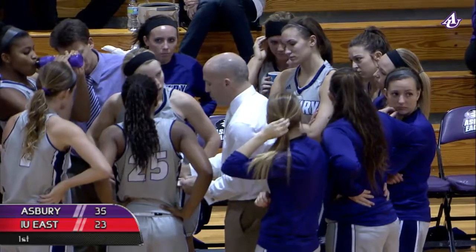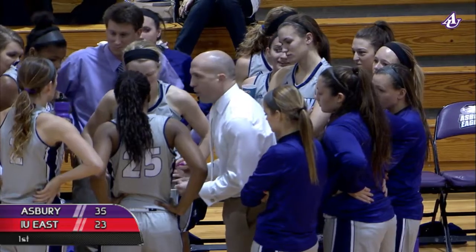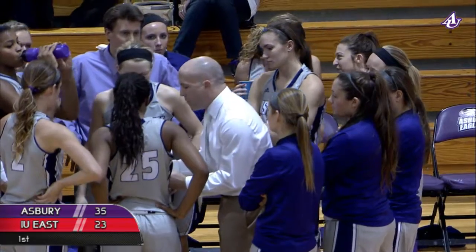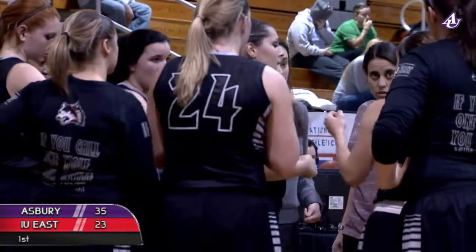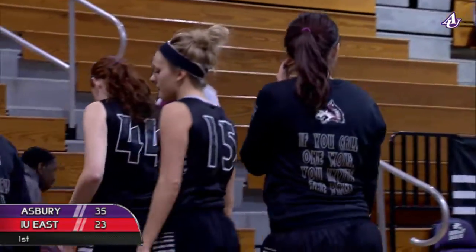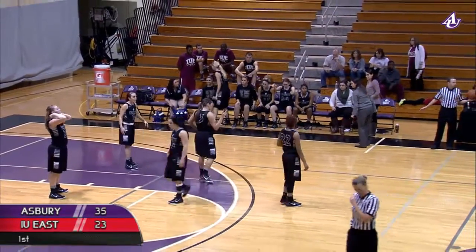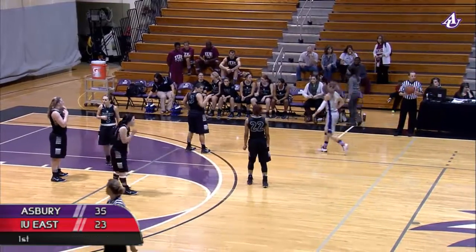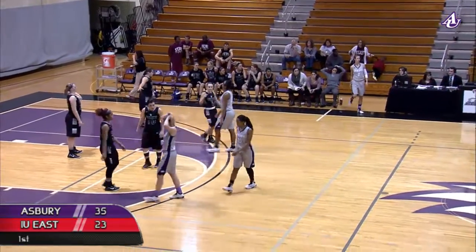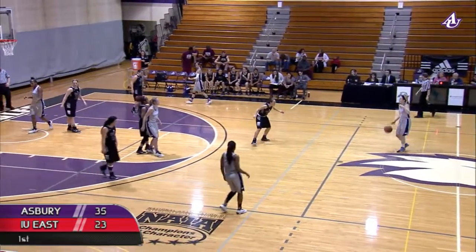Yeah, they're a very good defensive team, which keeps Asbury going. Asbury, especially Warren, they're good, like I said before, for playing on the outside and shooting those threes and their free throws. It's a matter of Asbury getting that ball and driving it into the net. I think the coach will end up changing, maybe putting her team more on the outside instead of trying to drive them in and put Asbury at a disadvantage. Yeah, IU East is going to have to start using Mackenzie Campbell a lot more than they have. She's had the hot hand for the Red Wolves right now.